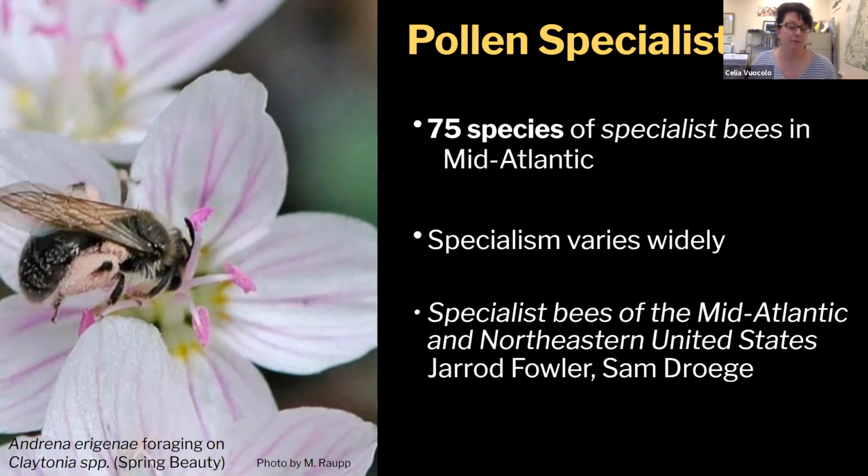We have 75 species of specialist bees in the mid-Atlantic, and one of these species, Andrena erigeniae, a native mining bee, shown here in the photo, will be making its appearance soon if it hasn't already. This bee is a forest dweller because it collects pollen from just 2 species of spring beauties, which are delicate woodland ephemeral flowers if you've never seen one before. I guarantee that if you go for a woodland flower walk right now and come upon this plant and there's a bee present, it's probably this little fellow.